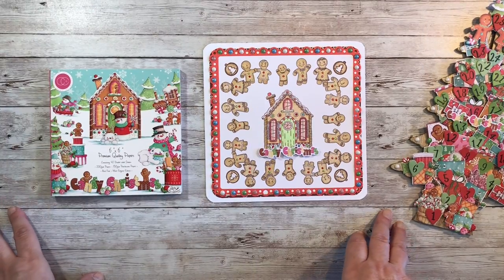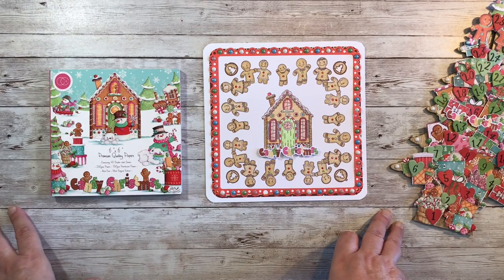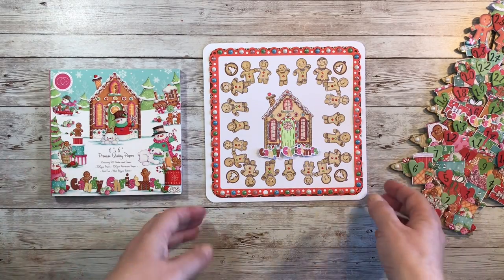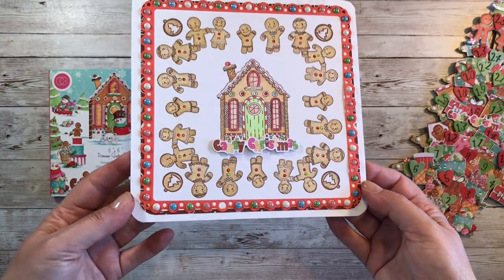The first thing I'm going to show you with Candy Christmas is how well the stamps work. You don't need to prime them. I'll show you in the clip coming up that I use Versafine Clairs. You can use your blacks, your greys, but in this particular case I use the brown Versafine Clair.